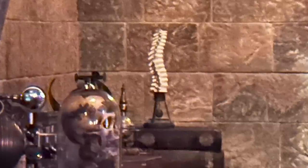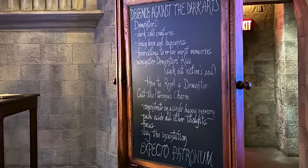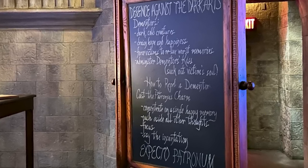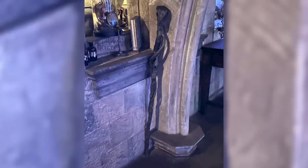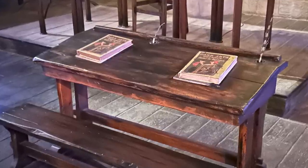Professor Lupin has these spine candles, which you can see in Prisoner of Azkaban. Additionally, on the blackboard, they're teaching how to do Expecto Patronum, which Lupin famously teaches Harry. You've got Mad-Eye Moody's walking stick from Goblet of Fire. Again, on the desk, you've got the books that Professor Umbridge assigns in Order of the Phoenix.